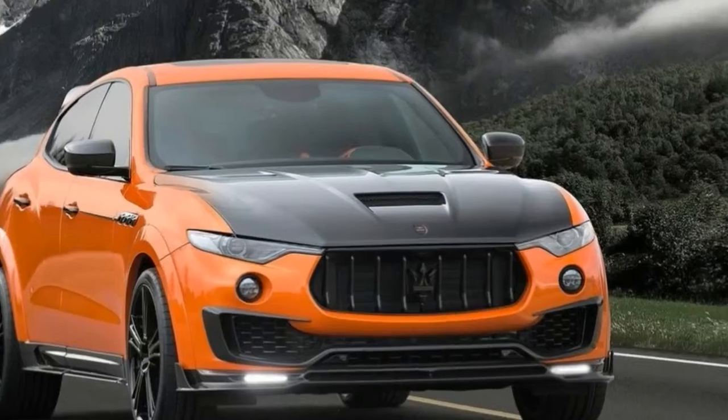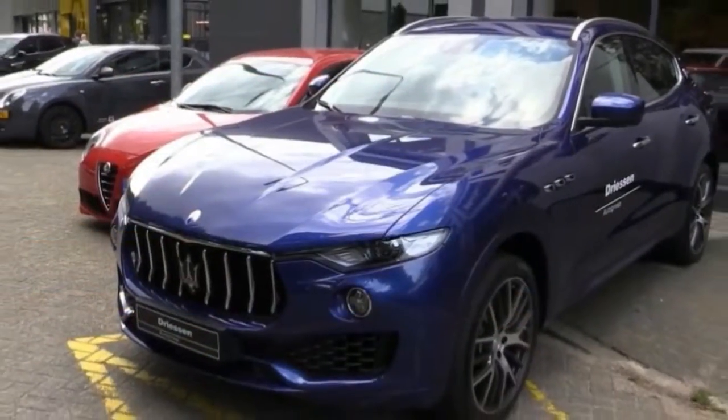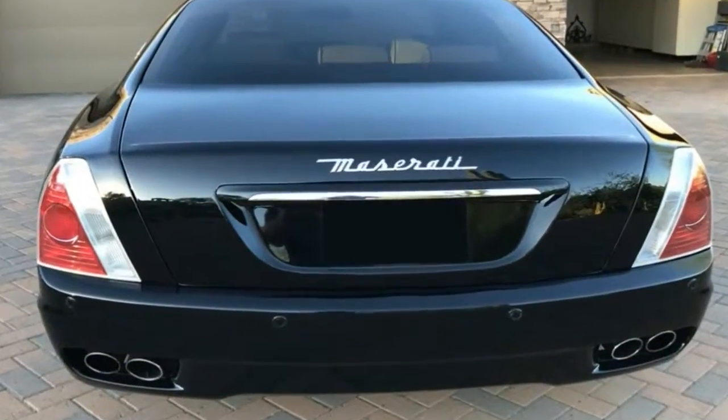The available premium dual color interior features handcrafted leather and visible double stitching that can be ordered in a myriad of combinations. Standard equipment includes 20-inch alloy wheels.